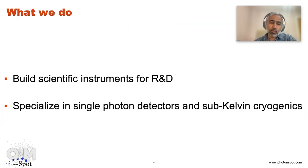We build scientific instruments for research and development, mainly used in university labs, national labs, and a lot of the quantum startups. Our hardware, we specialize primarily for housing single photon detectors that need to be at sub-Kelvin temperatures, but our cryostats are used for other applications as well.